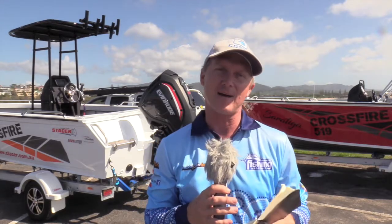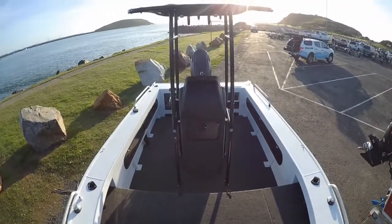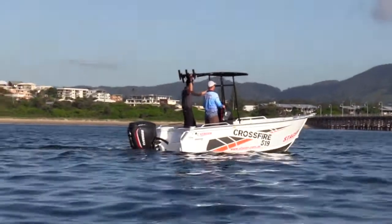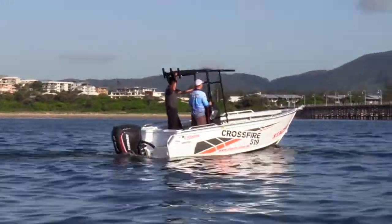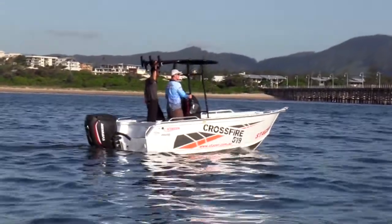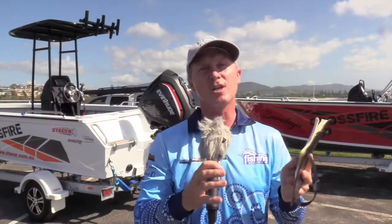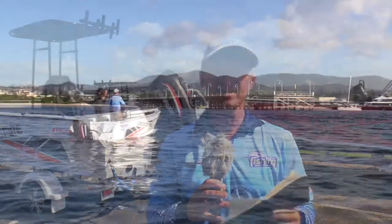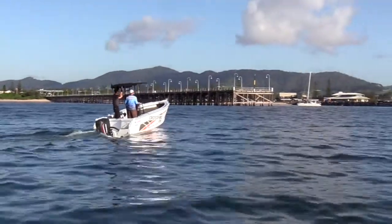They've put on an aftermarket T-top on this boat, and that keeps you out of the sun, but it does actually affect the weight balance a little bit. This is a narrow-ish hull. They're only a bit over 2 metres in beam, which gives it that great sea riding ability. But that top heaviness, you can feel it when you're out on the water. That said, great seaworthy boat and a real battleship.